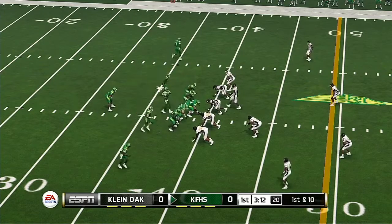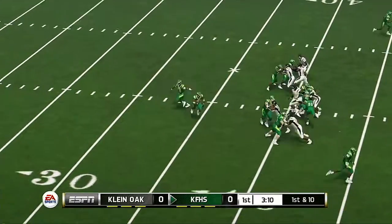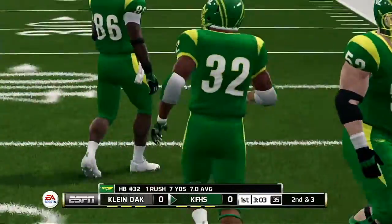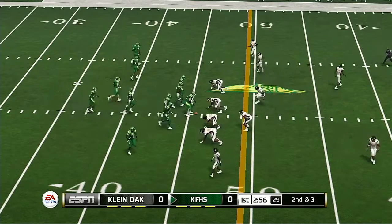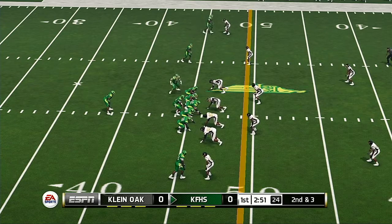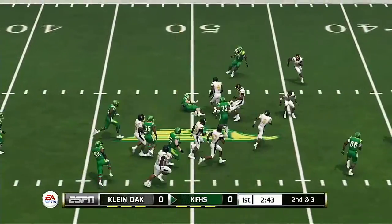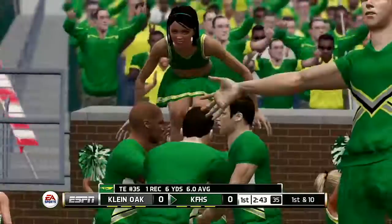Hey, number eight's coming. Number eight's Mike. Runs outside for a nice gain. Second down, and they're going to need about 3 yards to pick up the first down. Motion. Pulls it in, and he's in the open field, and he is drilled at the 48-yard line. Complete for 6 yards, and that's good for a first down.